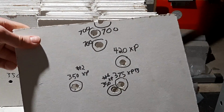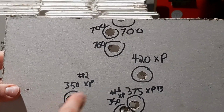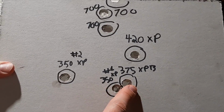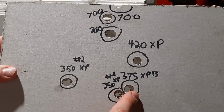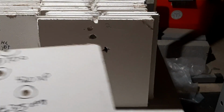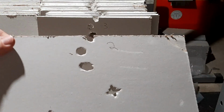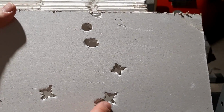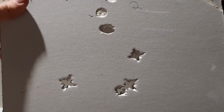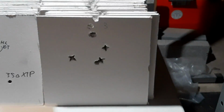All right, guys, so here's the first sheet. 350 grain Xtreme Penetrator, 420 grain Xtreme Penetrator, 350 grain Xtreme Penetrator, and the 375 grain Barnes XPB. Just remember the locations of all these hits as we go through all of the sheets. Here we have sheet number 2, and what's interesting about the Xtreme Penetrators is that they leave these screwdriver-like holes in the sheetrock. It's pretty interesting. And here are the exit holes from the second sheet.